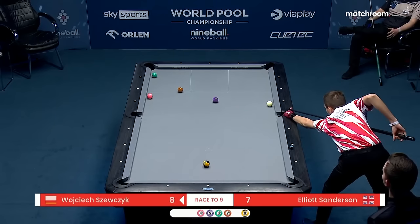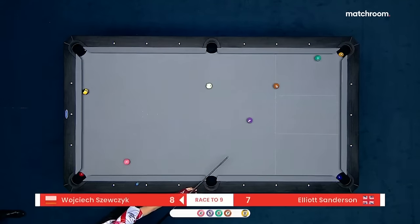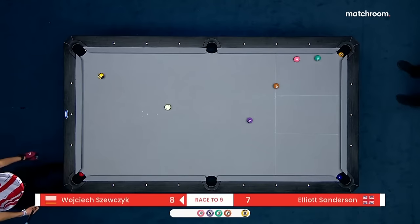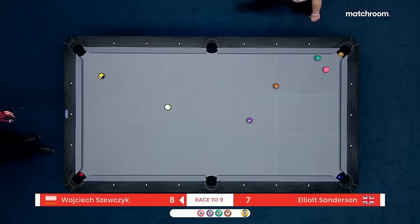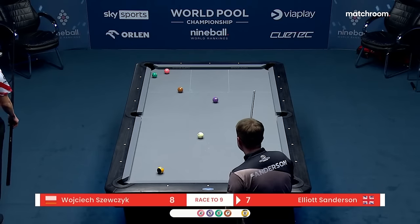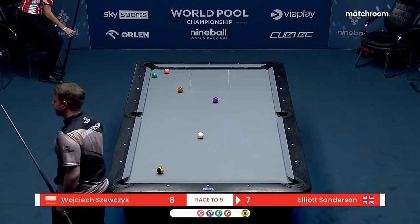Played with speed. Played with speed to make one of the balls go up table again. Nice. It's a good shot. And he can't complain, obviously.